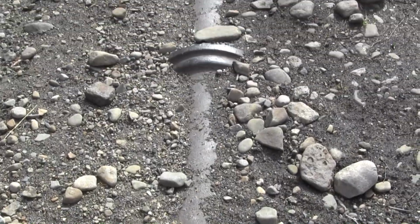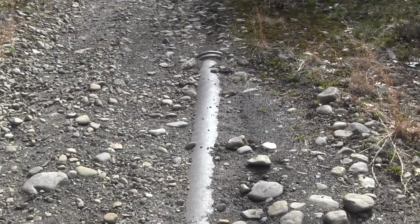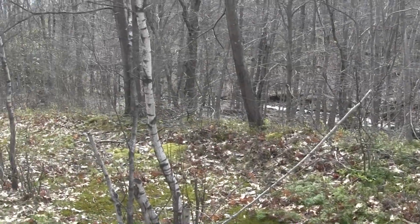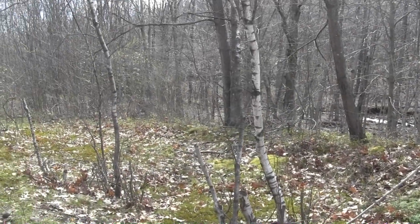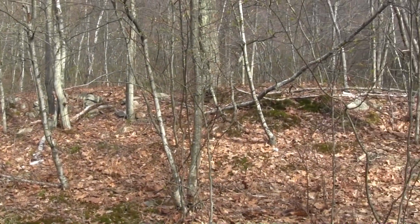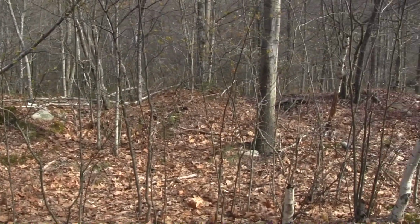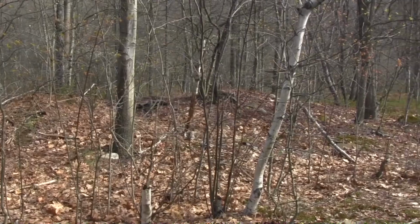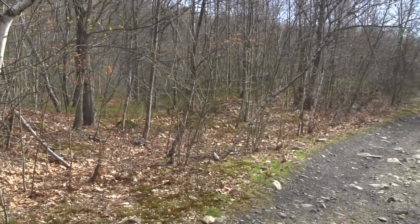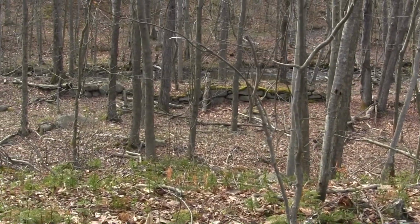There's more of that pipe that comes out of the Hosey, and at one time took water down to the towns. Company store was right down there. Opposite was homes. A lot of homes in this area here, all grown in now. All that's left of the company store, a little piece of foundation.